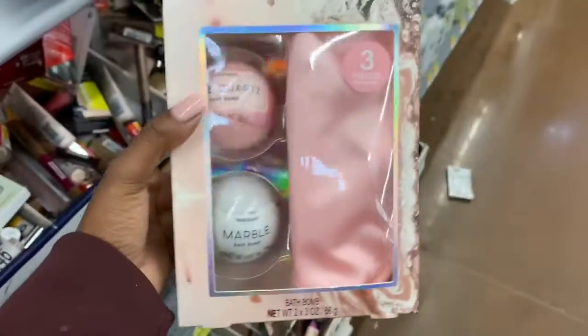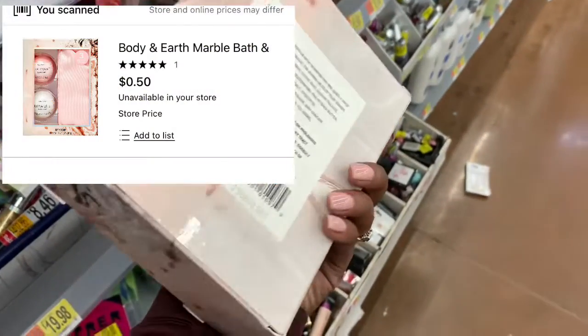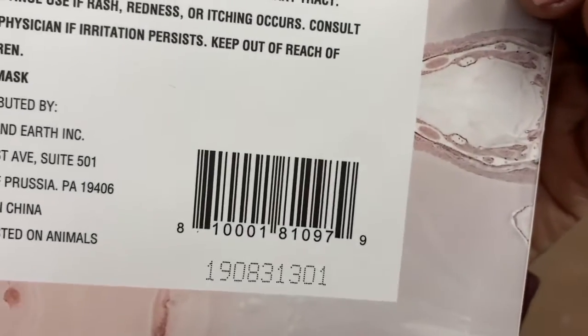And I also found this 3-piece bath bomb set. I didn't see a price, but it is scanning for 50 cents. And then it says here that there wasn't any in my store. So yeah, but here's the UPC on that.